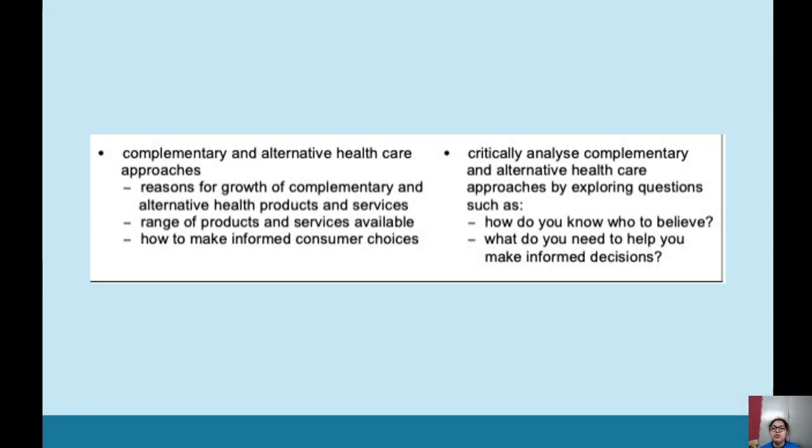Similar to that second part of that second last dot point, where we're now looking at complementary and alternative healthcare approaches. So we're looking at the reasons for growth of complementary and alternative health products and services. We're looking at the range of products and services that are available, and also how we can make informed consumer choices. So we want to be able to critically analyze complementary and alternative healthcare approaches by exploring questions like, how do you know who to believe? What do you need to help you make informed decisions?